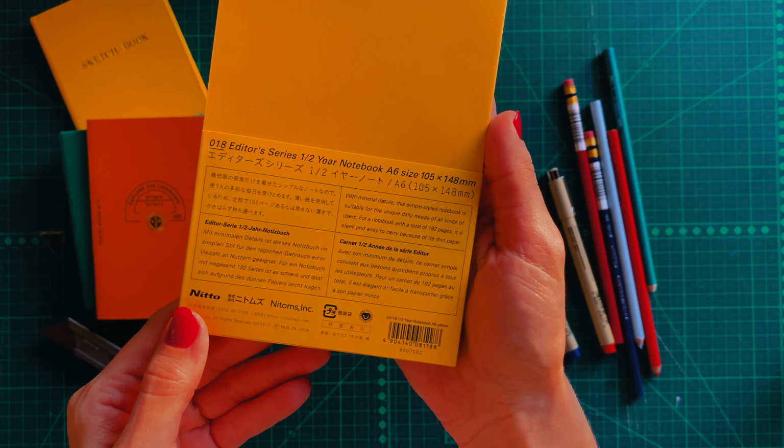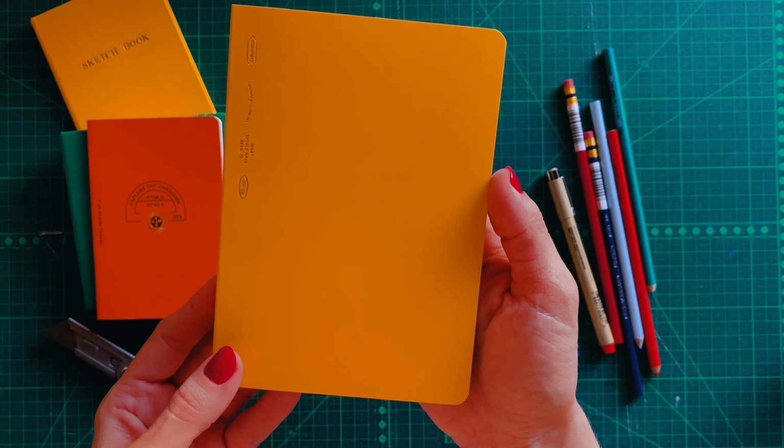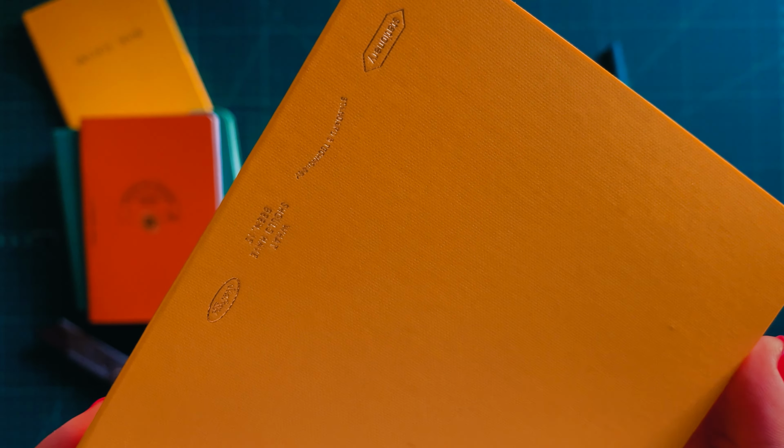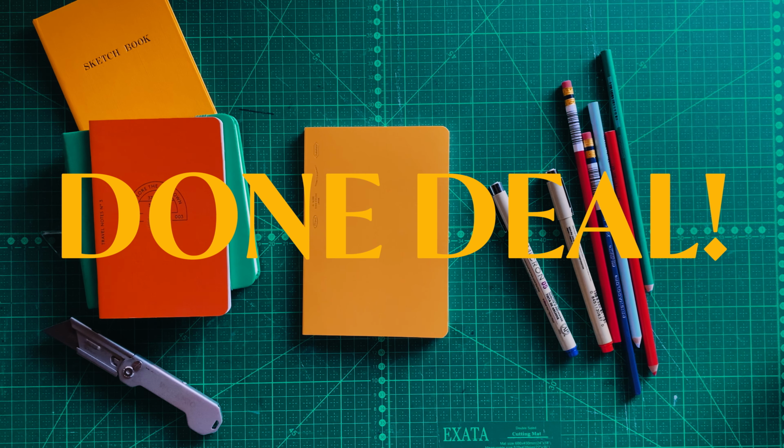This is a high quality notebook. I love the concept of simplicity and minimalism here. It has this grid on the inside and a little calendar detail on top. Now, this gold foil type here gives it a luxury aspect to the whole thing. And I absolutely love how it looks. I would say that it's very designer vibe. So it was a done deal.